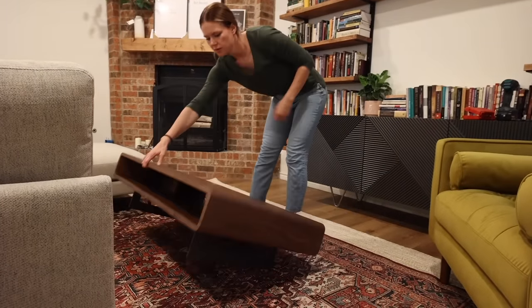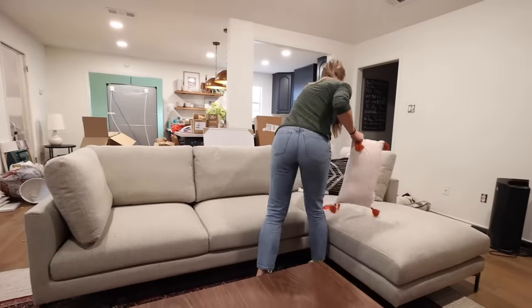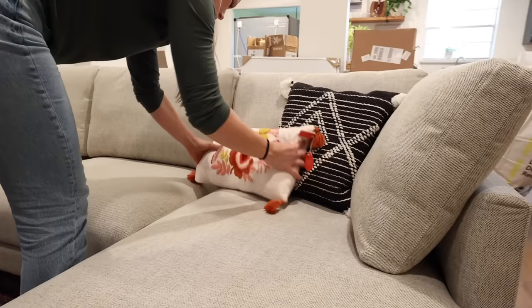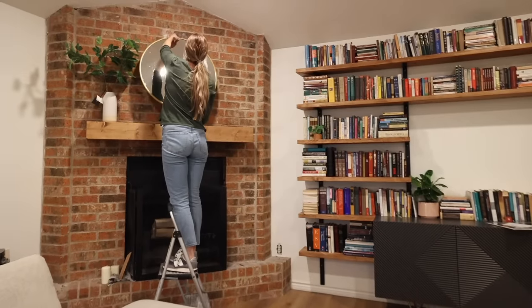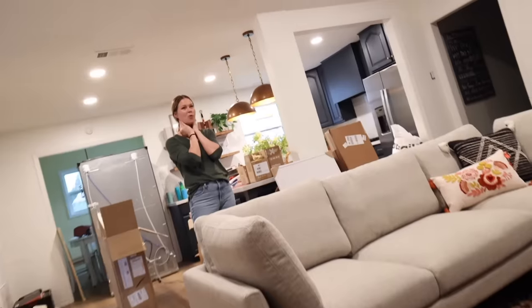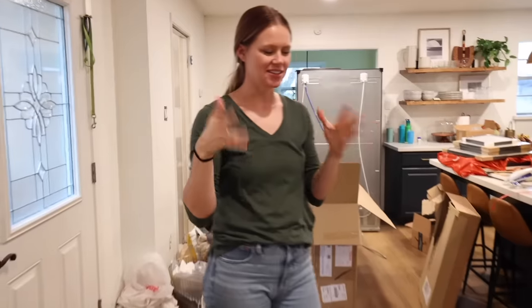After all of the furniture was in place, it was time to start adding the finishing touches. And I was having a really hard time not just stopping and staring because I have literally been dreaming of this day for months now. Oh my gosh. Just having that there. Okay, I need to keep moving.